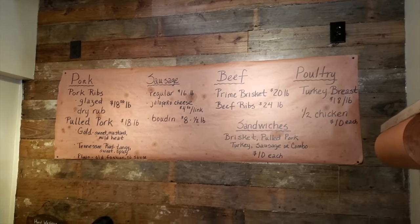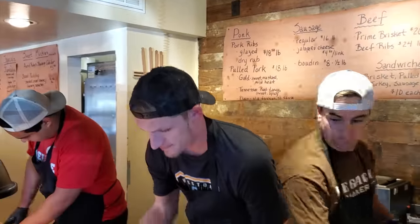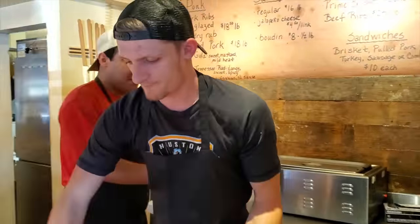Pinkerton's Barbecue, recommended to us by David Close of David Close Pits. And I believe Grant's the owner, right? Grant's the owner, and he cooks on the Close pits? Yes, sir. Okay, very cool.